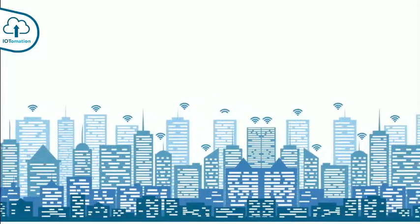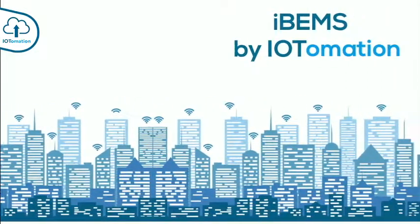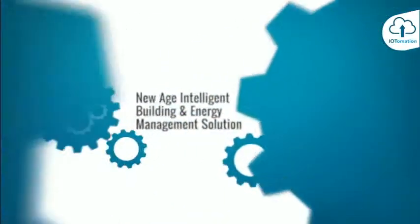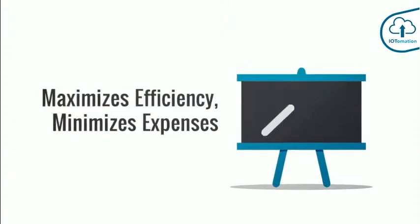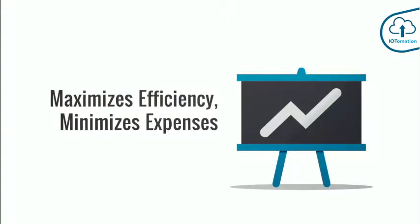Presenting iBEMS by IOTomation, the new age intelligence for building. An innovative and intelligent building solution for maximizing building efficiency and minimizing overall expenses.